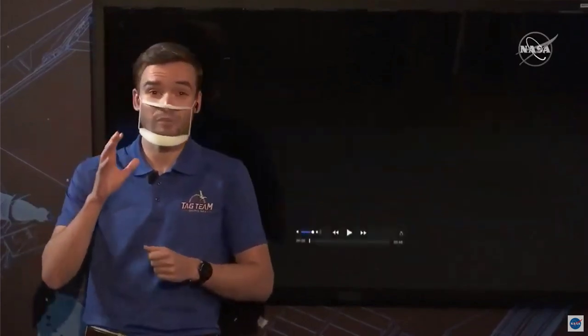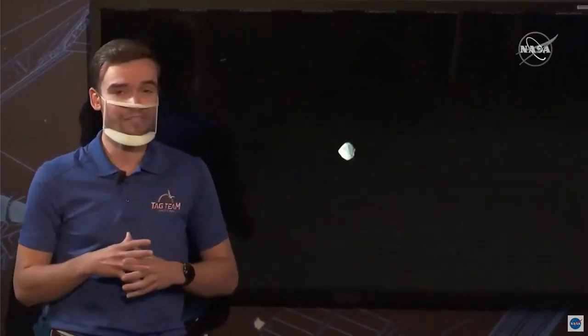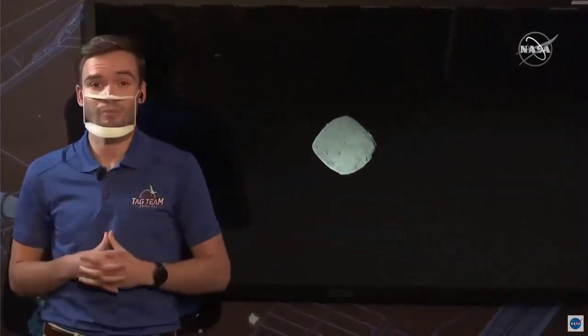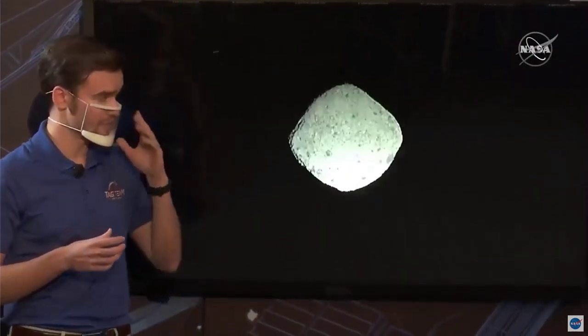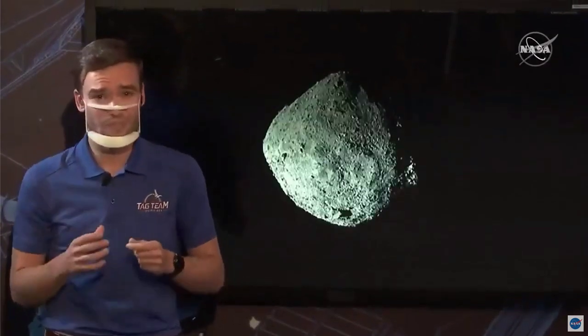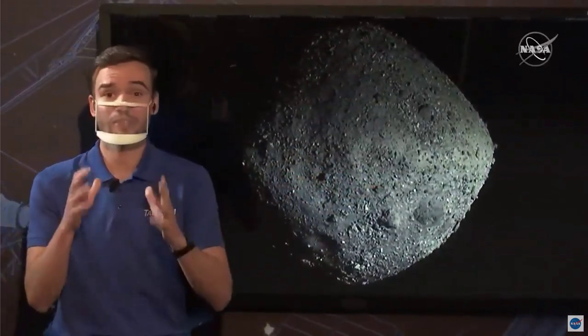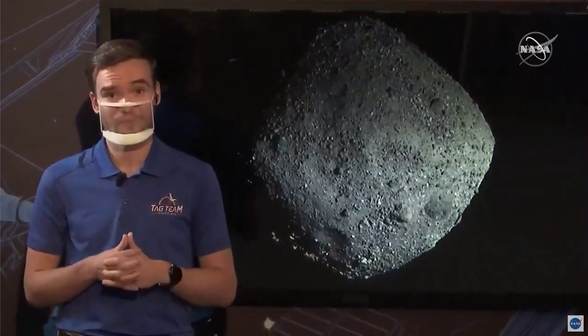As OSIRIS REx was actually out in space, and began making its approach closer and closer to the asteroid, it used its suite of onboard camera instruments to image the surface in increasing detail. Bennu grew in detail from just a few tiny pixels on our screen to this super high resolution world that you see right here, littered with giant rugged boulders.